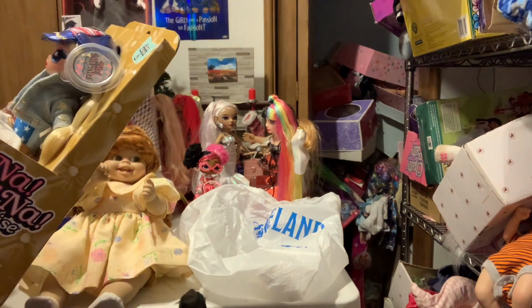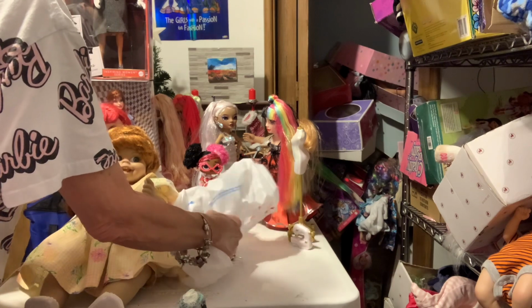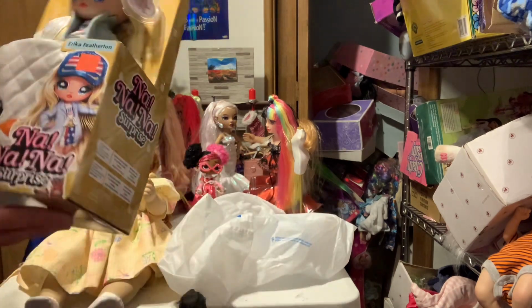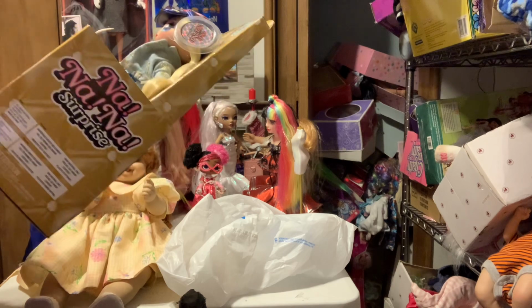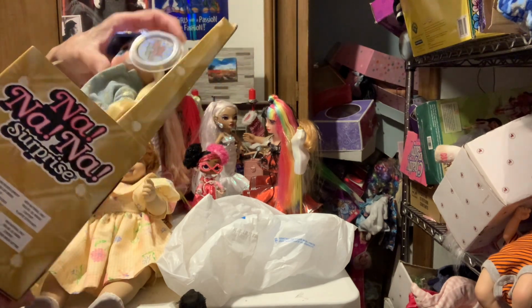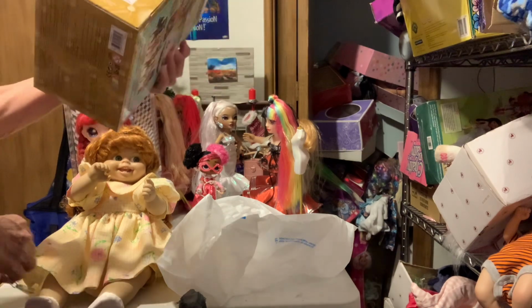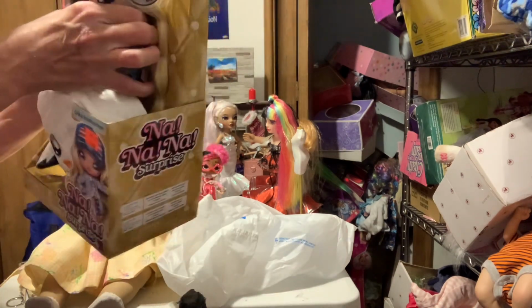Occasionally at Marshall's, Ross, places like that, you can find some of these for a pretty good price. I can figure out how to get her out.